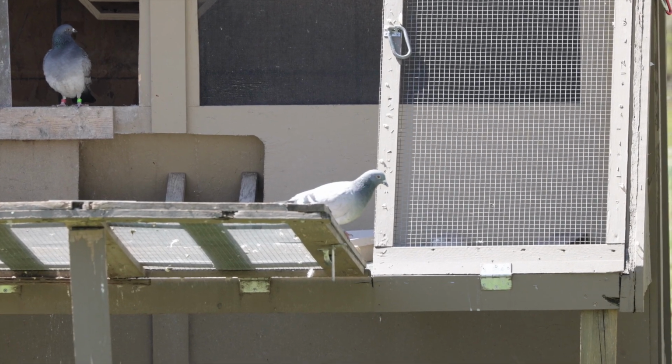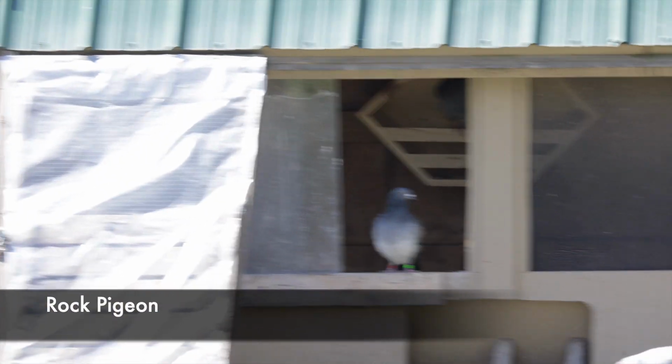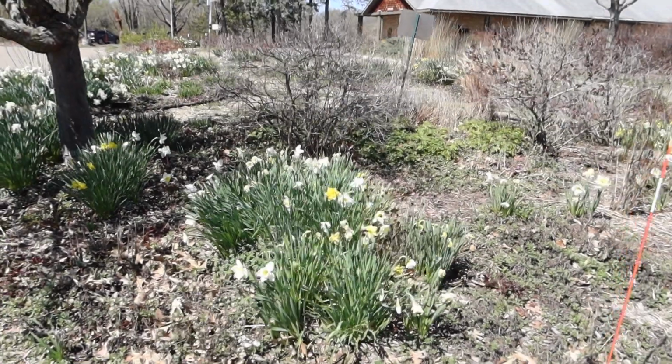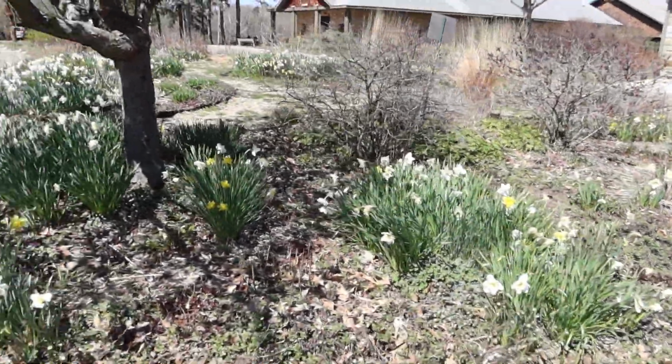So I'm going to go, so there's also a coop for pigeons over here. There's an interpretive center. They have actually quite the setup. And this is pretty cool. We already have some flowers.